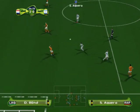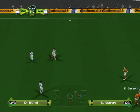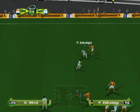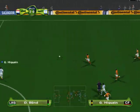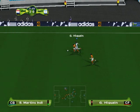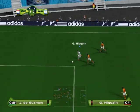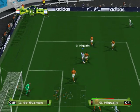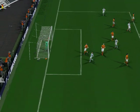Ball around well. There's a gap here. You can get in behind them here. Chance to score. Trying to take the last defender on. Had to try and work the goalkeeper.